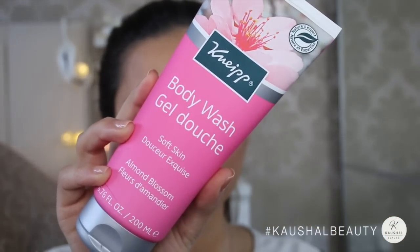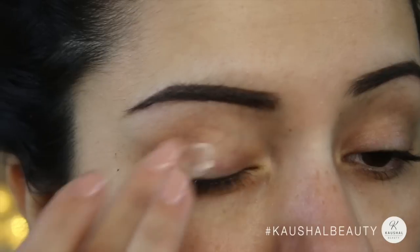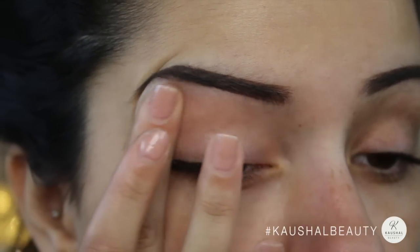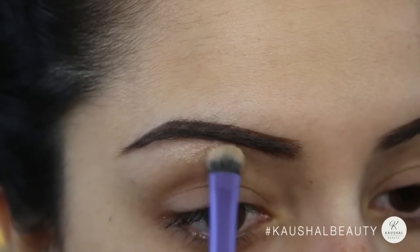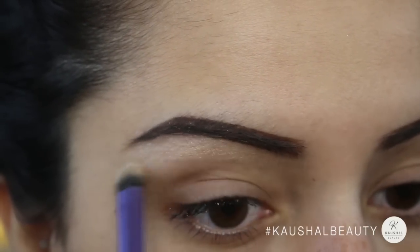In the shower I use this gorgeous Knight body wash which smells amazing. Then straight onto the eyes, I'm using the Urban Decay eyeshadow primer potion all over my eyelids, and I'm also putting that on underneath the eyelids as well because we're going to make them a little bit smoky, and then taking the Merry Luminizer illuminating powder and adding that as a highlight on the eyebrows, just like you can see here, because we're going to go for a festive simple eye.